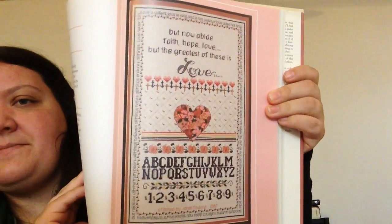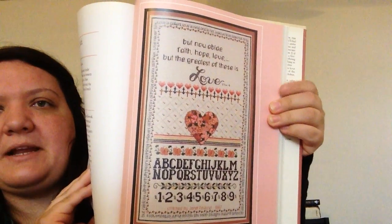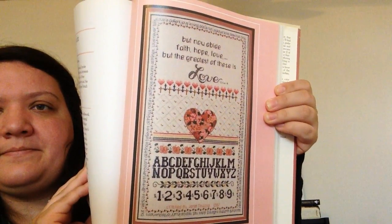But now, so this one is one of the 1 Corinthians type. And so the whole verse, love is patient, love is kind, all of that goes around the outside. And then it says on the inside, but now abide faith, hope, love. But the greatest of these is love. And I really like this one. I love how that looks. I've seen a lot of 1 Corinthians type, but I think this might be my favorite. At eventide.